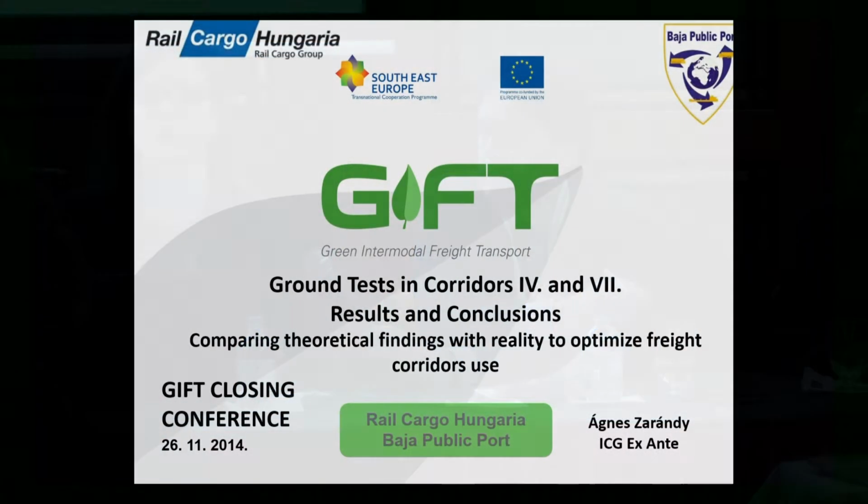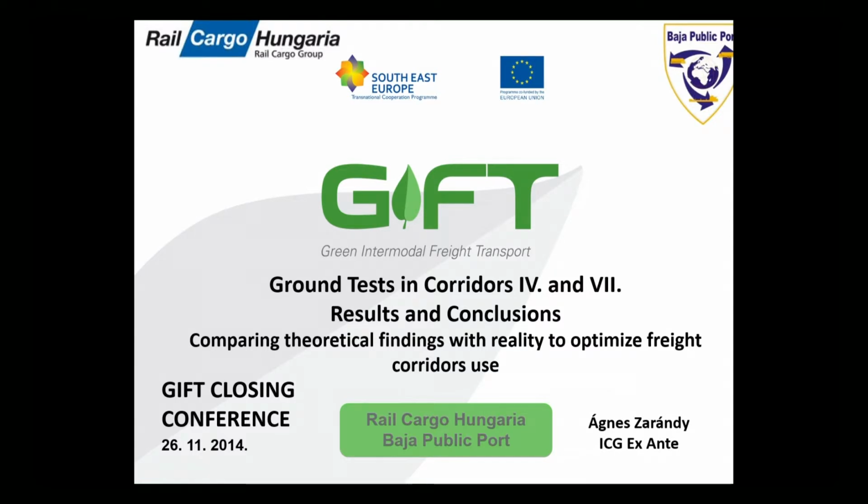For the evaluation, the ground tests were performed in the cooperation of the project partners, but for the evaluation on Corridor 4, the Rail Hungarian was the responsible partner, and in Corridor 7, the Port of Baja. Thank you to János for explaining the main theory of the desktop and ground test, and I will say only some words about the theory of it.